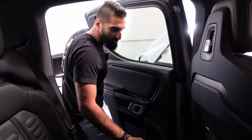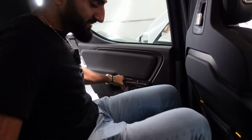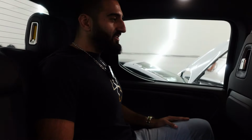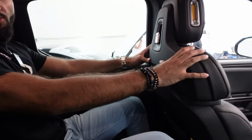All right, guys, let me join in on this with you. Get back over here. All right. In the back area of the Rivian R1T, and as you can see, we got plenty of space. I'm in a comfortable driving position up front.